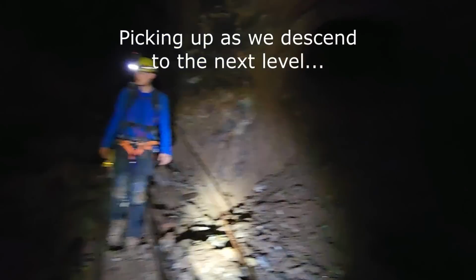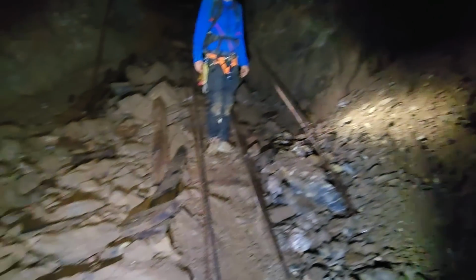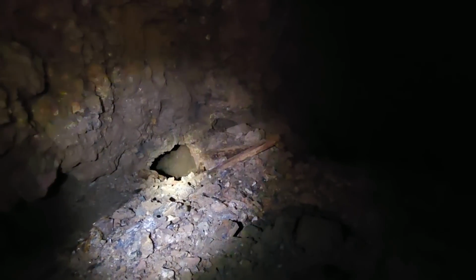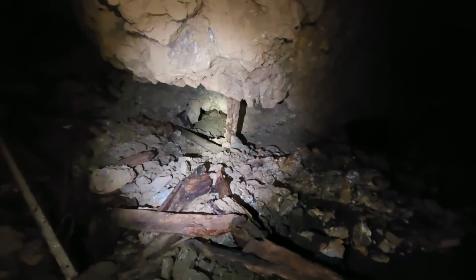Coming down the winds there. There's an ore pass running up there. There's stuff actually really dropping down all around us. This is a pretty big chamber. More stuff dropping down there. There's another passage dropping down there.